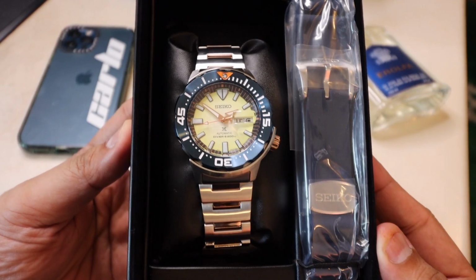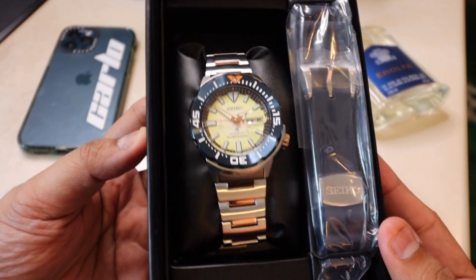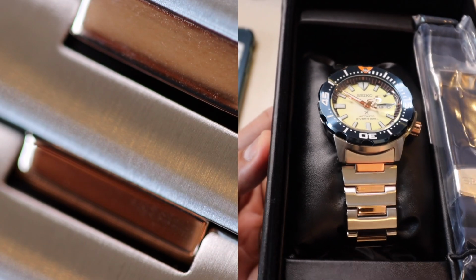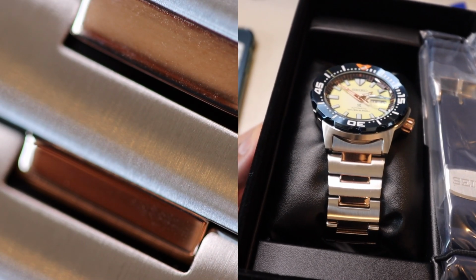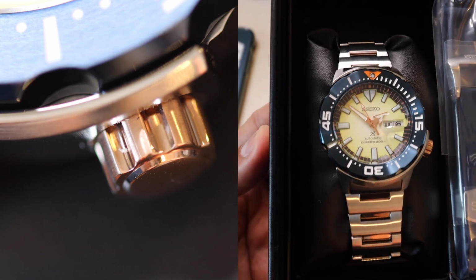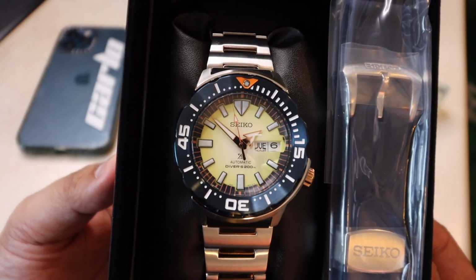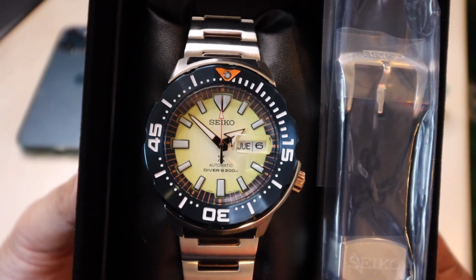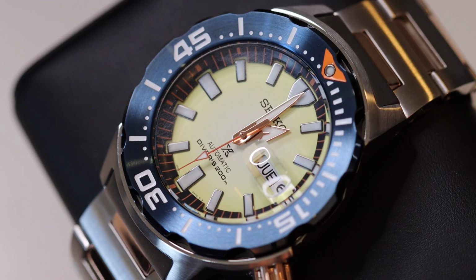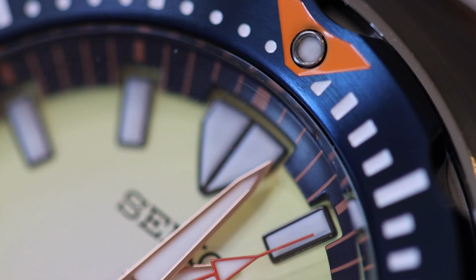Now, as you guys can see, it comes with the two-tone stainless steel bracelet. There's some sort of rose gold accent in between the links, which is the same color that you find for the crown of the watch. And for the primary colors, you have a yellow or cream gradient dial over here, and you have a glossy blue IP bezel over here. And then an accent of orange with the lume pip over there at the 12 o'clock position.